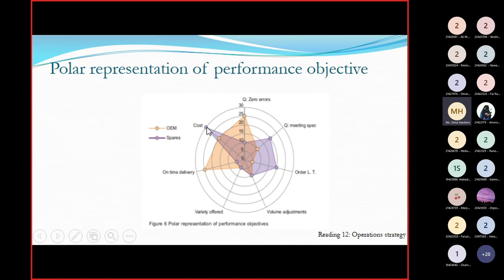Yes. So there is a higher importance placed on the cost. Number two, meeting the specification, which is the quality, and order lead time, which is the speed. Number three, the on-time delivery, the variety offered, and the volume adjustment are lower. So this graph tells you that not all businesses have the same strategy. It depends on what the business places more importance on.